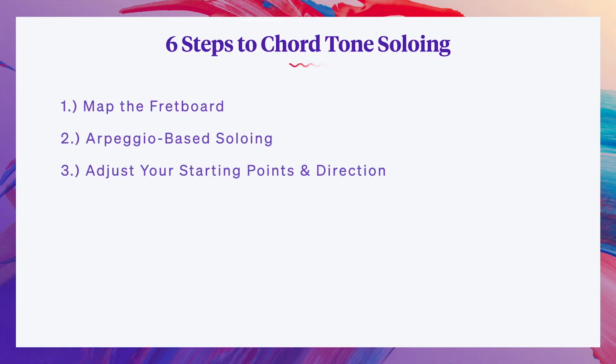Starting to sound like something, right? So once you can do that, we want to start weaving in non-chord tones in between the chord tones. And you can just borrow notes from the parent major scale for this. Here's what that sounds like.